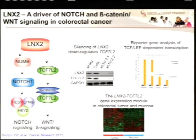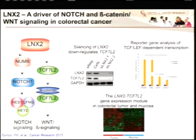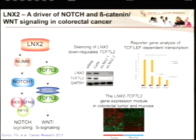And indeed, we can actually go back into publicly available data looking at the expression in colorectal cancer and adjacent mucosa and show that the genes that LNX2 is regulating downstream of TCF7L2 show a differential expression between tumor and mucosa. So what we were able to do from this was link one protein that we know is amplified and overexpressed in colorectal cancer with two different pathways that we also know are altered in colorectal cancer.